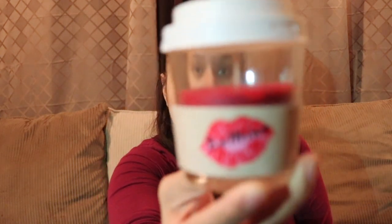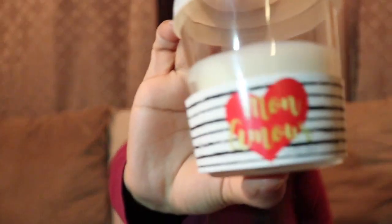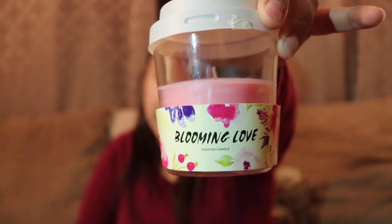It's Be Mine, Mon Amour, and Blooming Love. I thought it was a little eh, but I still got it. I liked it. It was cute. So I got these. I'm a sucker for candles, scented candles, because I love my house to smell good. Who doesn't?